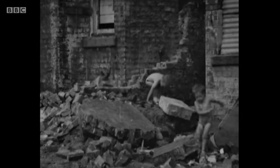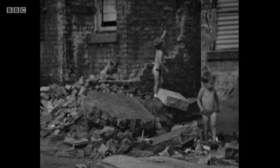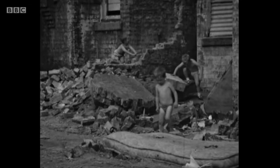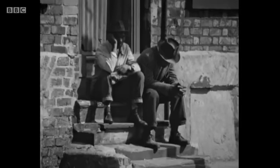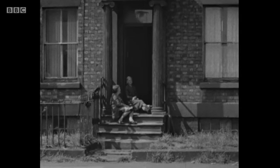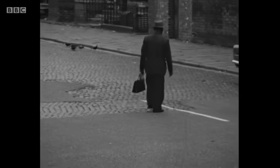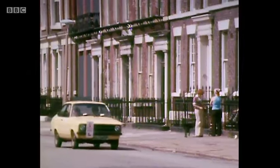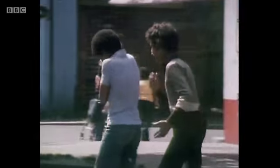In Toxteth, many of the streets laid out by Richard Owens were razed to the ground. But sweeping away the terraces could not erase deeper problems of poverty, crime and racism. In 1981, Liverpool reached its lowest ebb when Toxteth was the scene of some of the worst rioting the country had ever seen.